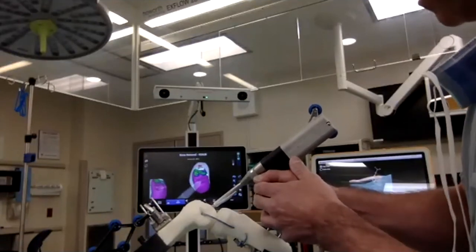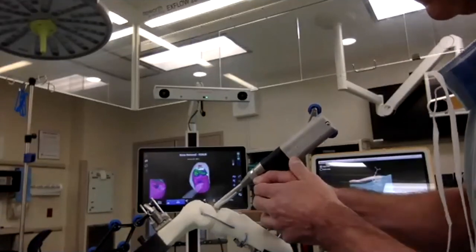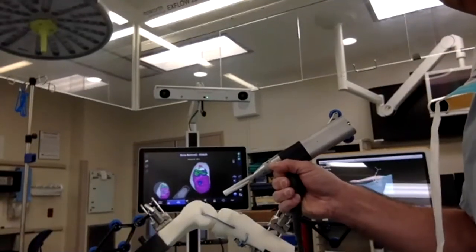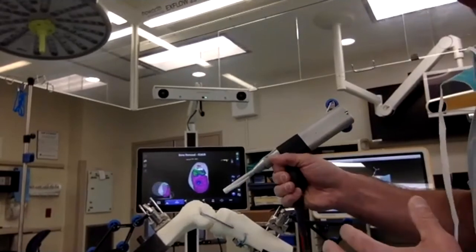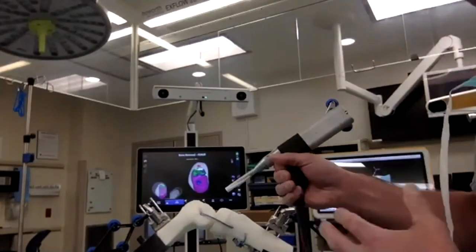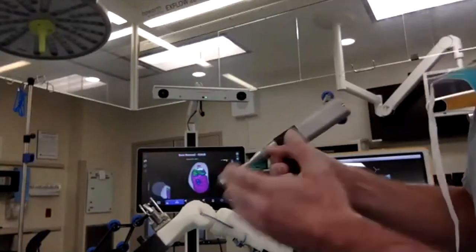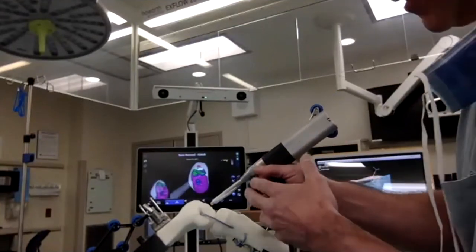If you can see here, I'm going to just cut a little bit deeper. And what's really impressive with this is that the robot will prevent me from going too deep. So if I really want to try and push this and go really deep, it'll stop me. So it allows me to prepare this surface.